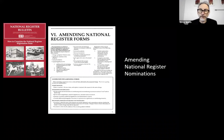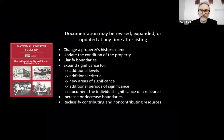So as Jim mentioned, the guidelines for amending National Register nominations are in the red bulletin, How to Complete the National Register Nomination Form. They only cover a couple pages, and it's more or less a list of the sorts of things that you can amend a nomination for. Next, please. So this is just essentially a copy and paste from the bulletin. And these are all things that have been covered already. And so we can move on to the next slide.